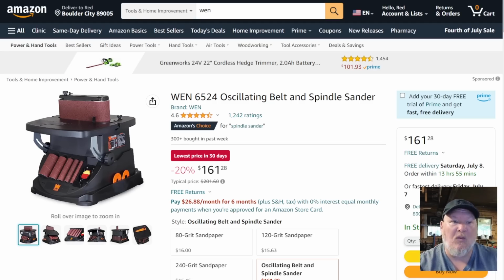At $161, if you're seeing this on Tuesday or Wednesday, they're probably all going to be gone because everyone's going to buy this sander. If you have a shop and you don't have an oscillating belt spindle sander like this, just stop what you're doing and get it. I think this might be, there's actually a lot of great deals here. So I'm about to say this is the best deal.